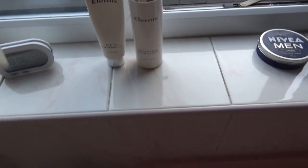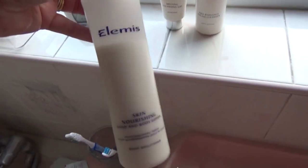Yeah, this one says use within 6 months. But anyway, I'm not going to use it anymore, so I'm just going to throw them away. Not so much with this one. I still use this one, so I'm still going to keep that. Right, hold on, what else have we got?